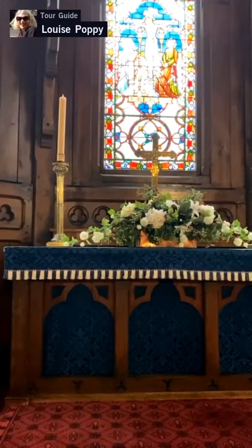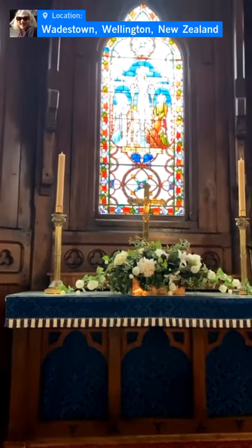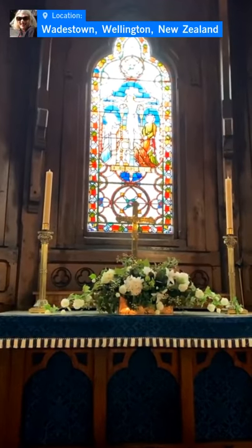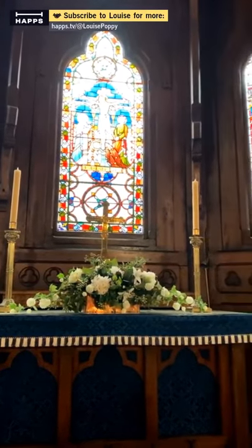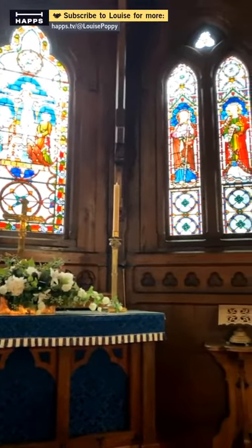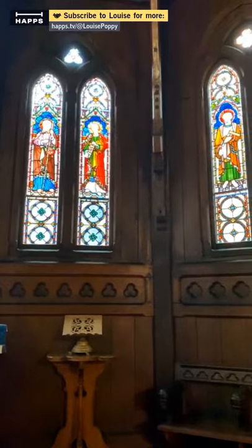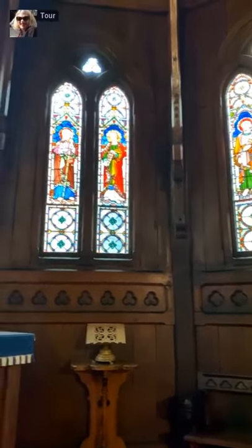See if I can find the architect. No, but during the Second World War, over 20,000 US Marines were stationed in the Wellington region. Old St. Paul's was their place of worship, and where lifelong friends were made with families in Wellington. I don't see anything here about the original architect.